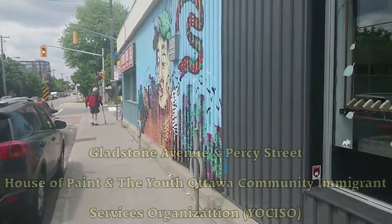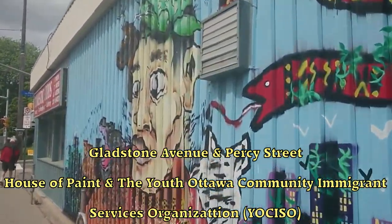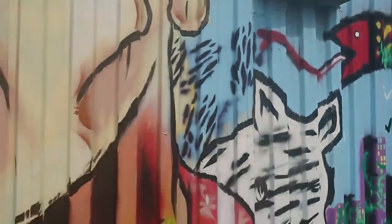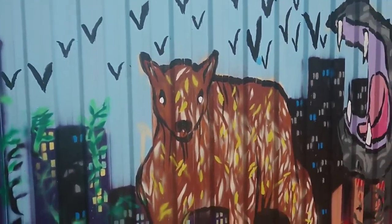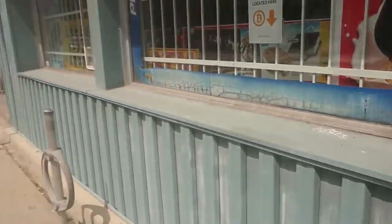Kind of mural up here. Snake hissing into this guy's ear. Some buildings with some giant birds. A crazed, maniacal hippo about to eat whatever this creature is. More giant birds in a cityscape.